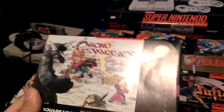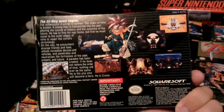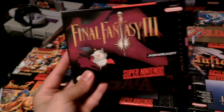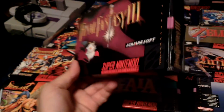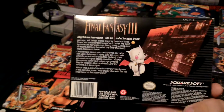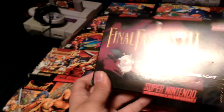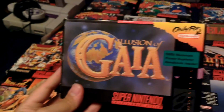There's some creases in this box, but that's fine. This is an amazing, amazing game, and same thing with this. Kefka is just, like I said, amazing. But Final Fantasy 3. And we have Illusion of Gaia.